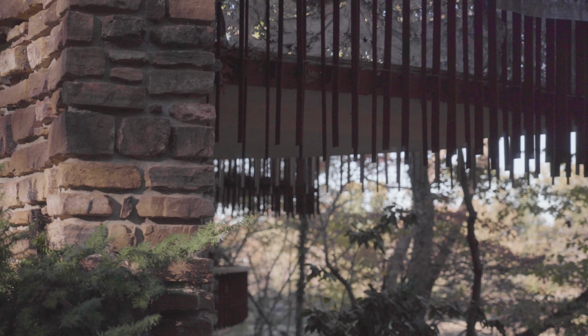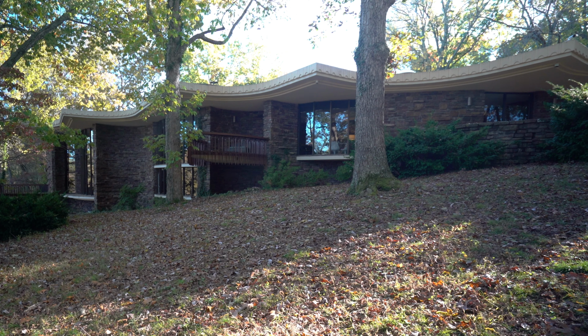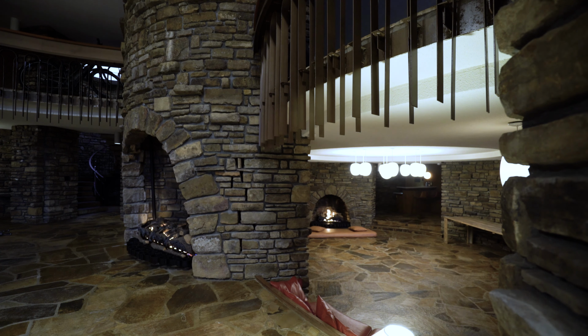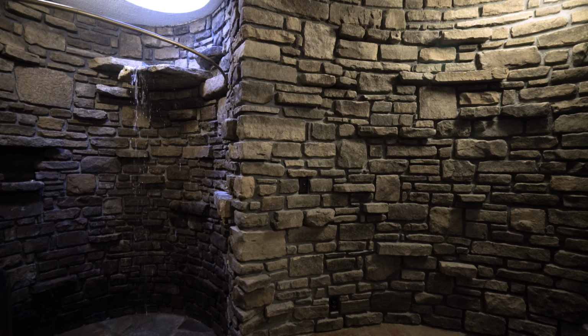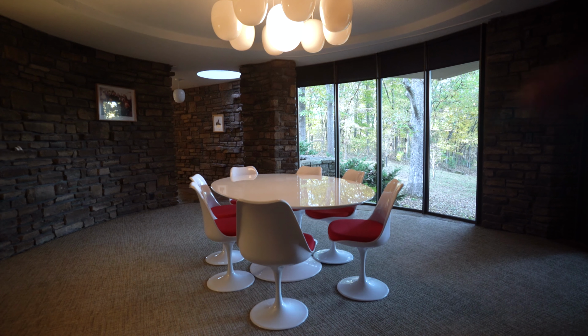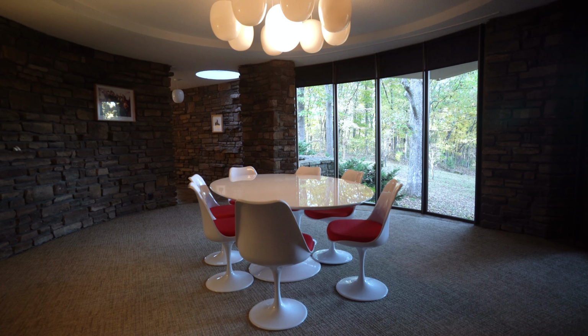A number of his buildings are either cave-like or treehouse-like or a combination of both. The Applegate house is, as I said earlier, all cave, with some treehouse aspects, right, that you get in the prospect that you have looking out into the landscape.